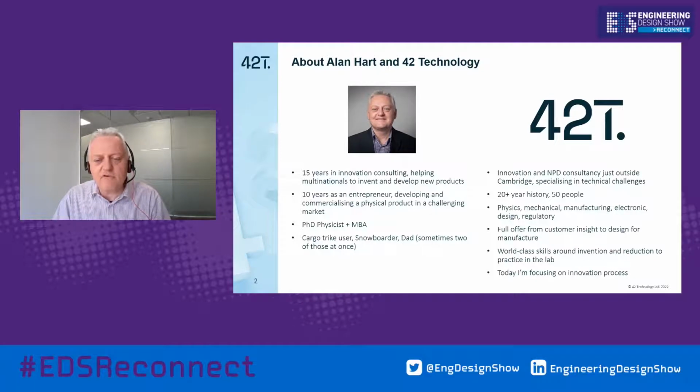We do pretty much everything from customer insight and trying to uncover unmet needs through to designing products, detailed design, transfer to manufacture. And having said that, there are some things that we're a bit more known for. We tend to be known for that area around invention and reduction to practice, actually making stuff work in the lab. I think in that particular area, we are a world-class player. Today, I'm talking about the process of innovation and how we go about coming up with ideas and improving ideas for products.